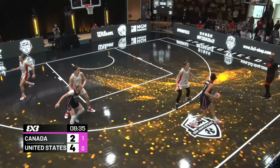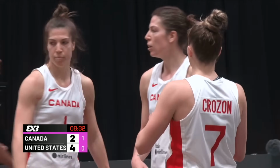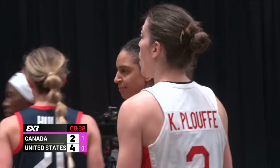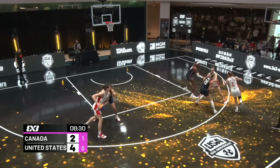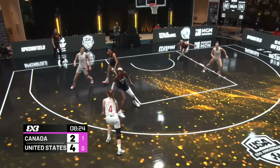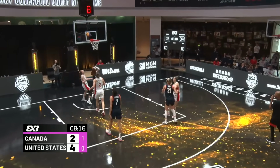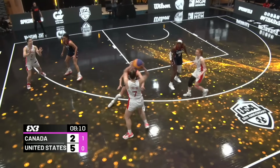Steal by the U.S. There was not a touch there. Van Lith thought that ball was tipped and let it go. So the U.S. gives it right back. Again, we will play to 21 or play to a 10-minute time limit, whichever comes first. Plouffe trying to post up Burdick. This Canadian team plays a lot of game. Burdick with the steal. Great hands by Burdick. Howard kept that foot down and scores on the drive. The second field goal by Howard.